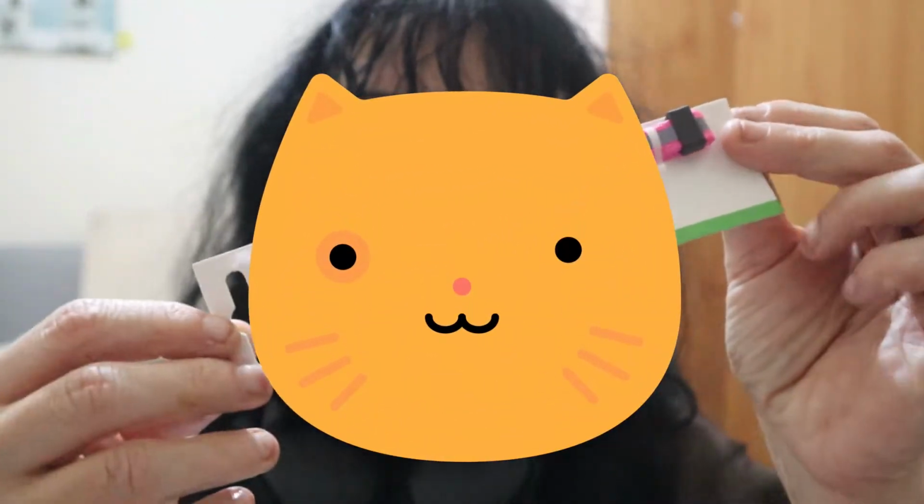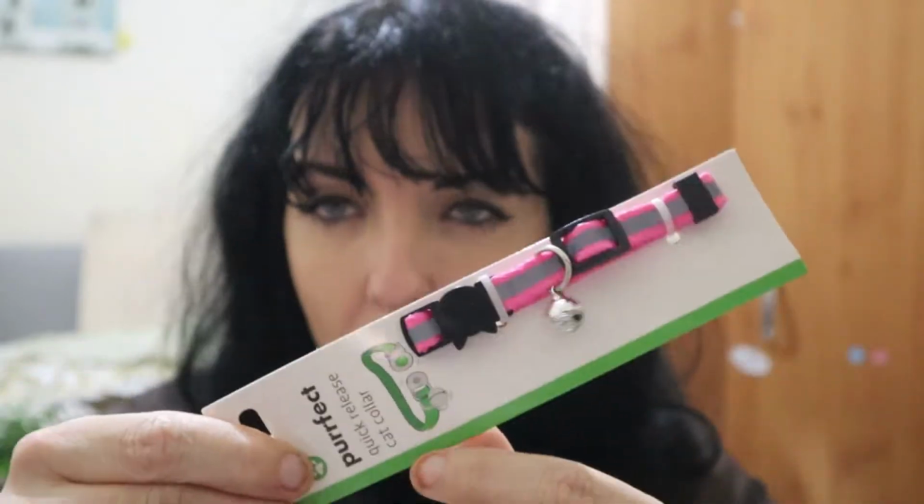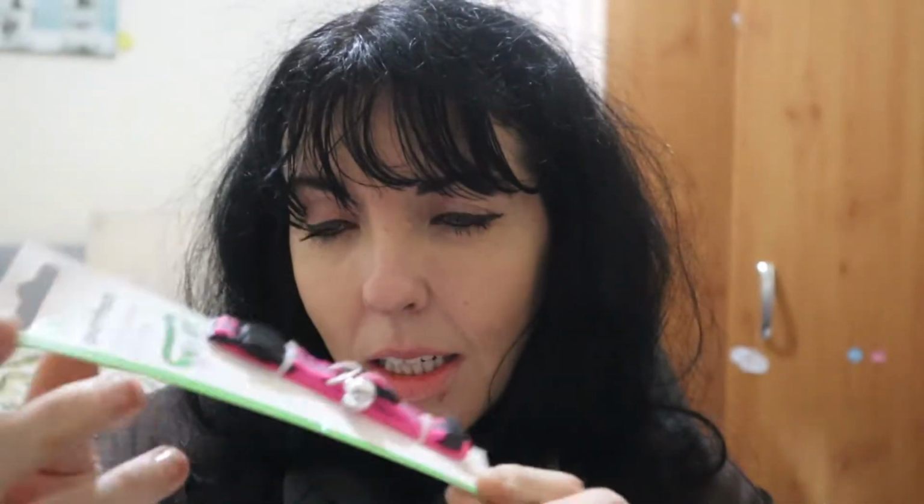Oh, the last item is this. I got this for my little kitty, so I know where she is at night. And just to specify, I won't be leaving it on her all the time because they really aren't safe, but I just got it so I know where she is.